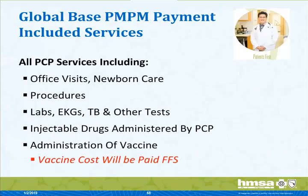The base per member per month PMPM includes office visits, newborn care, procedures such as surgeries, labs, and other tests performed by the PCP. The cost of vaccines themselves are not included in the monthly PMPM. This is because we recognize fluctuations in the cost of vaccines. They are paid separately on a fee-for-service basis. However, vaccine administration is included in the global payment.